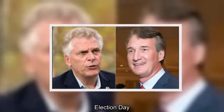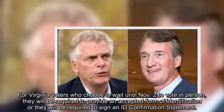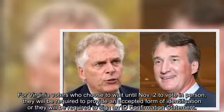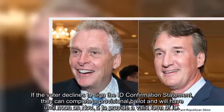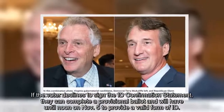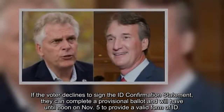Election Day. For Virginia voters who choose to wait until November 2 to vote in person, they will be required to provide an accepted form of identification or they will be required to sign an ID confirmation statement. If the voter declines to sign the ID confirmation statement, they can complete a provisional ballot and will have until noon on November 5 to provide a valid form of ID.